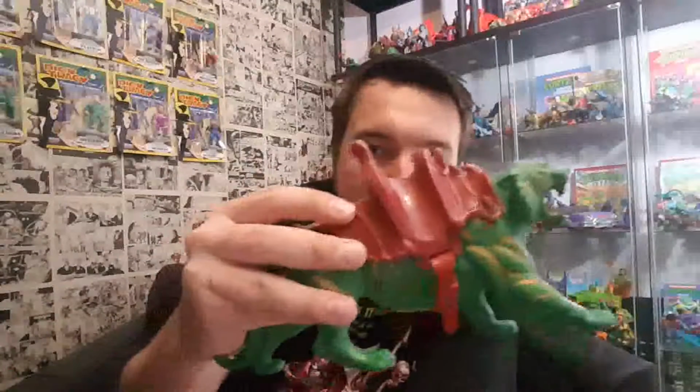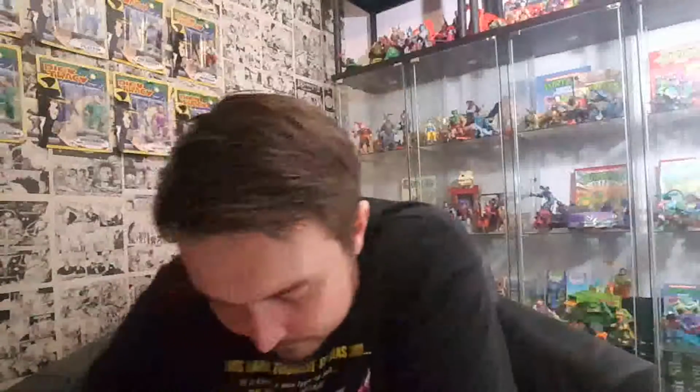Yeah, so that was the first piece. I then got two figures. You can probably see behind me some of the Masters of the Universe stuff that I've got. Two figures that I haven't actually got on the shelf yet. They're not complete, which is really annoying, but I've got a box of spare weapons and stuff that I'll go through to see if I've got the weapons for these. I'm pretty sure I haven't got the weapon for this one.